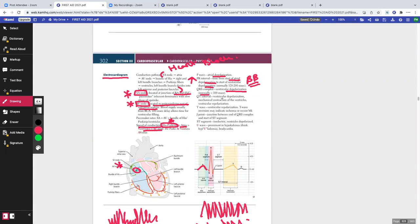Okay, as simple as that. Next one is the QT interval. What is the QT interval? The QT interval is ventricular depolarization, right? The time from here to here. This is ventricular depolarization and the onset of ventricular repolarization.